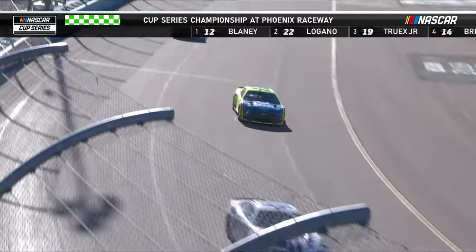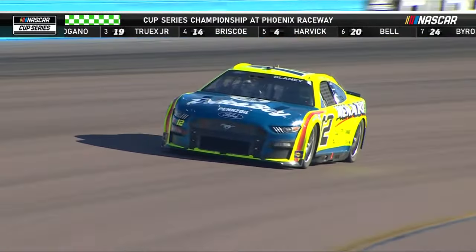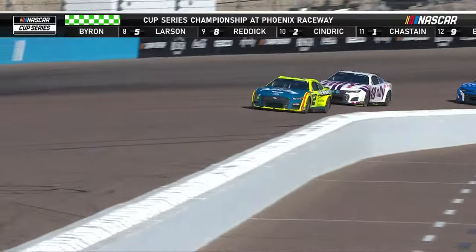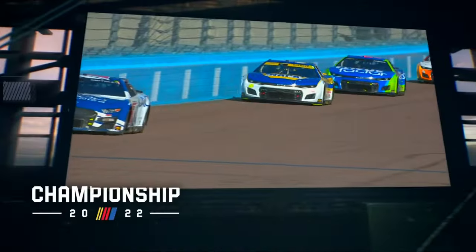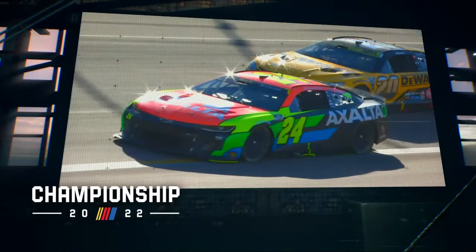You can't cycle the engine. What if it won't refire? That's kind of a tough situation to be in. I got 4 rounds of front brake to it. He's talking about front brake. Might have been an issue there. So Blaney wins the stage. Logano in front of Bell, Chastain, and Elliott. Pit stops coming up here at Phoenix.